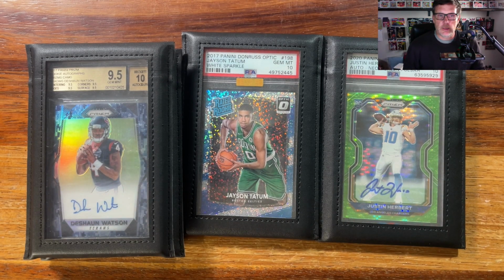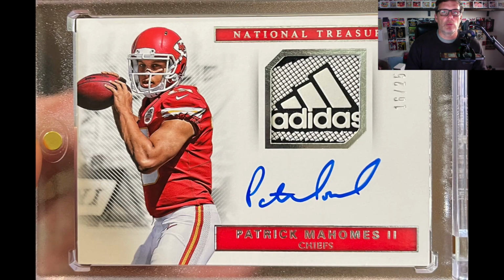But this last trade I want to talk about is the only time that I can remember that I took the bigger card and traded down. Now, the card I'm talking about is this 2016 National Treasures Patrick Mahomes glove patch auto out of 25 with the Adidas patch right here.